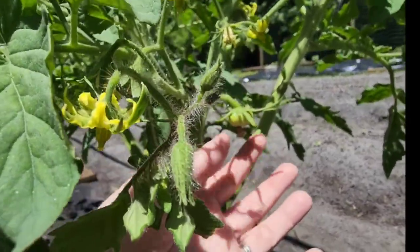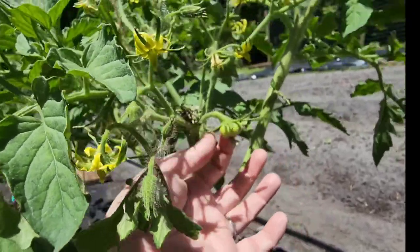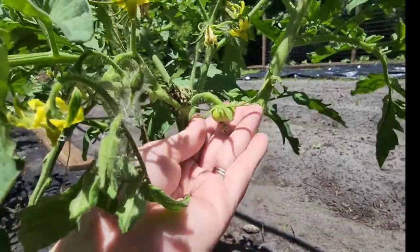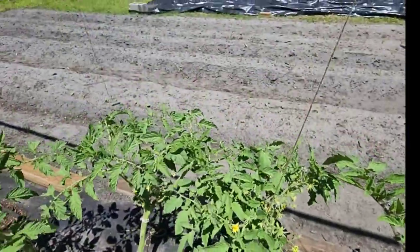Okay, so this is going to be a green and red striped tomato. That's so exciting. I love it. All that hard work and we're getting fruit. Like, it's starting to pay off.